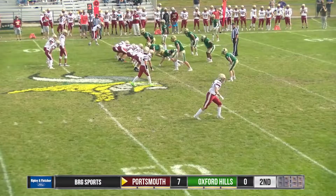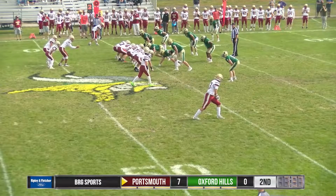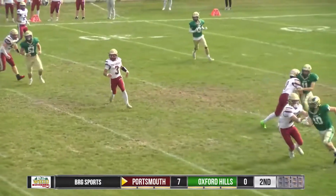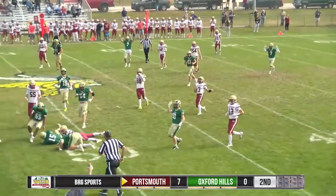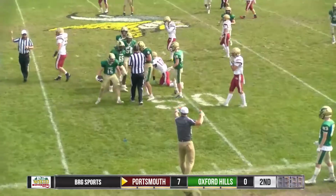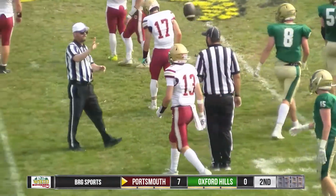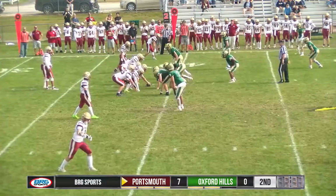If the hold happens so far downfield, you don't really necessarily lose a ton of yardage. Option here to the right, and again, they're unable to make that pitch. It's a fumble. It's recovered by Oxford Hills. That time a clear recovery for Jackson Stack, and the Vikings get it back in Portsmouth territory.